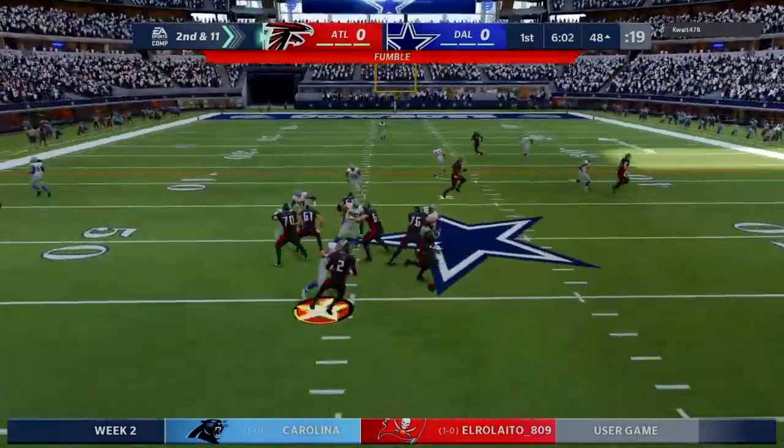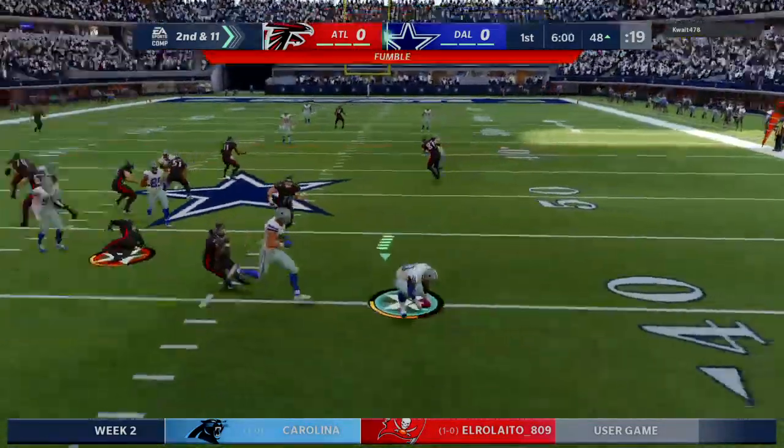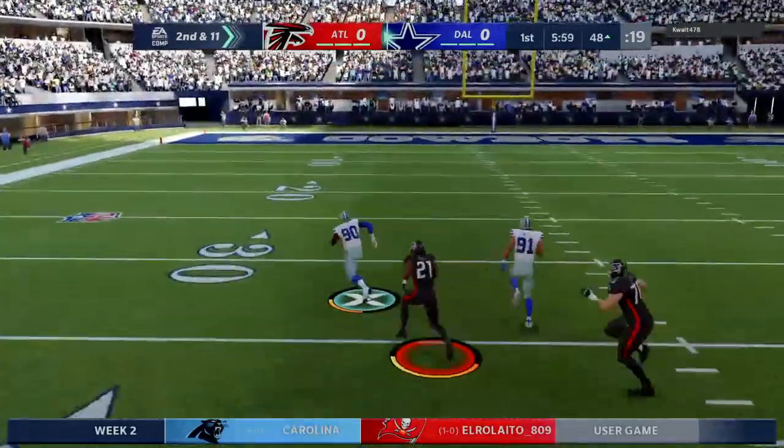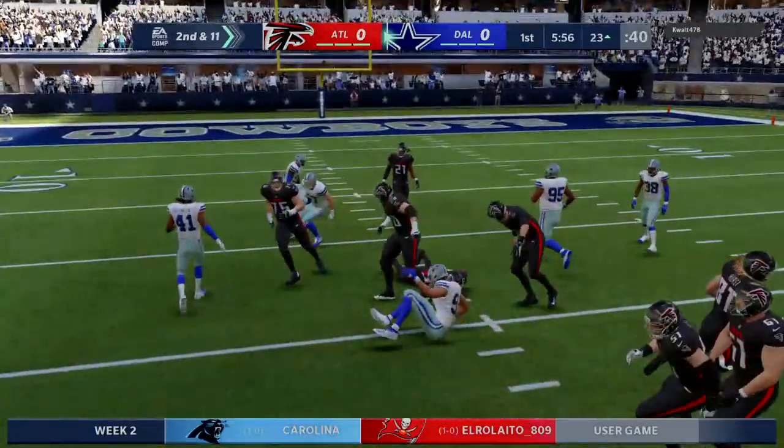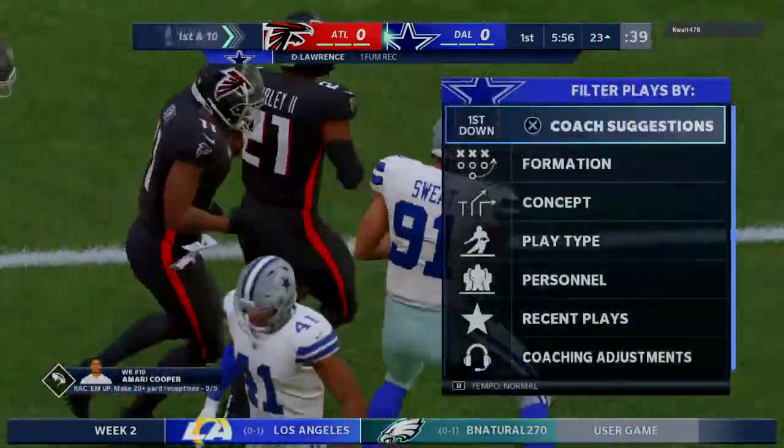On 2nd and 11 now. Ryan hit, and he lost the football. It's picked up by the Cowboys. And he's going to get this one to the 23-yard line.